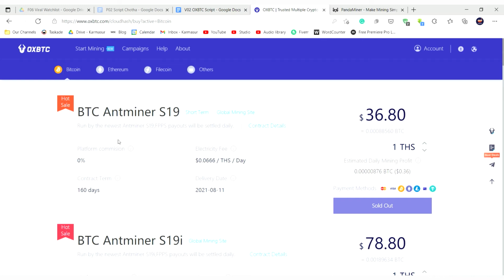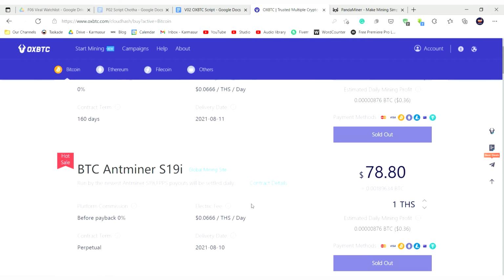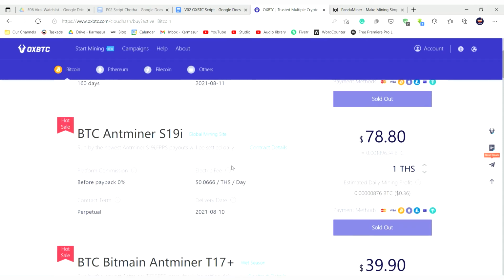First is BTC Antminer S19 with 0% platform commission. This becomes the preferred choice. We also have seen the contract details of this specific product earlier in the video. Scrolling down, there is BTC Antminer S19i. This seems to be the most convenient one with a perpetual contract and doesn't take commissions until you get your payback. A lifetime contract with daily profit settlements is a great choice.